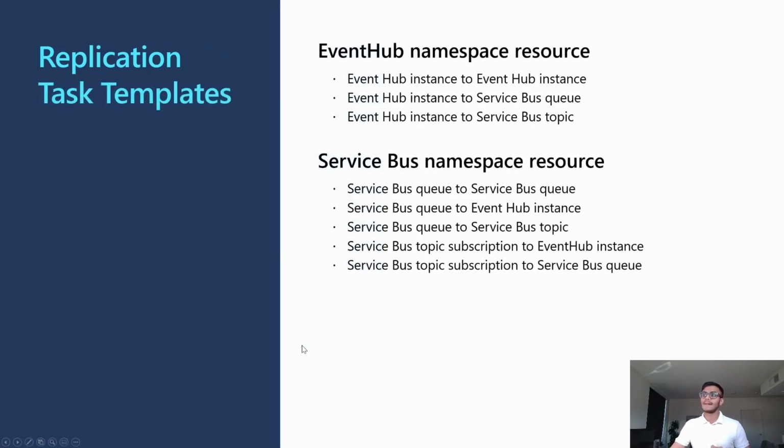the portal. So as you can see on the resources of namespaces, you can enable instance to instance or queue to queue or queue to topic replication. So let's go ahead and jump into the demo now.